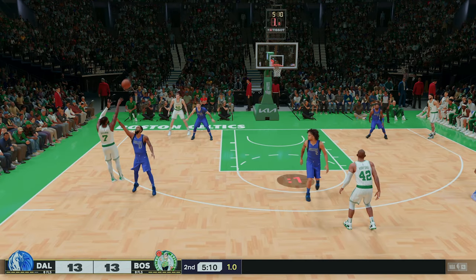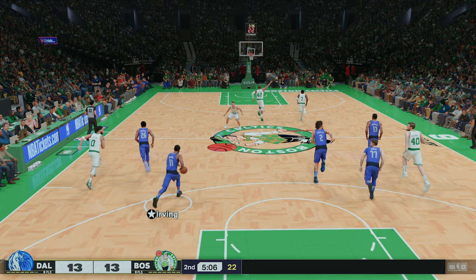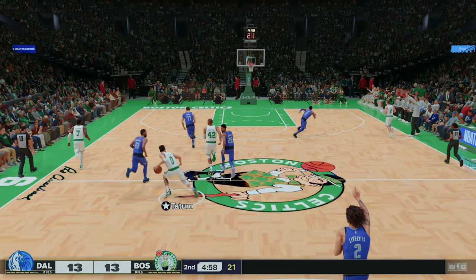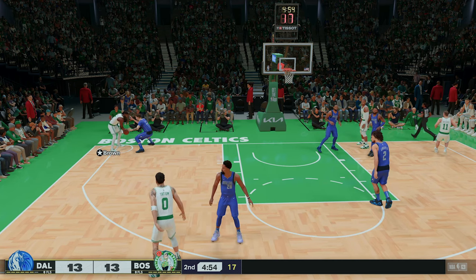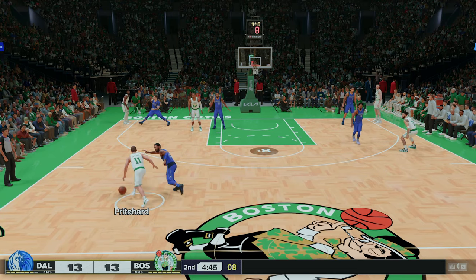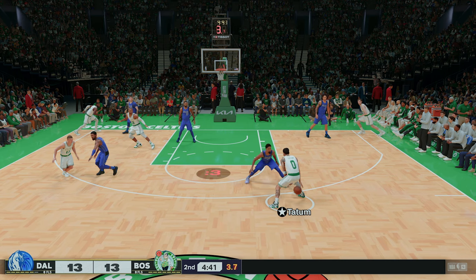And here's Brown outside. Mavericks with the rebound. On the wing, Dinwiddie. Stolen by Tatum. On the wing, Brown. Second quarter, and we're just over a minute in. Here's Pritchard, covered by Irving. Outside, Tatum. Jacks up a three.